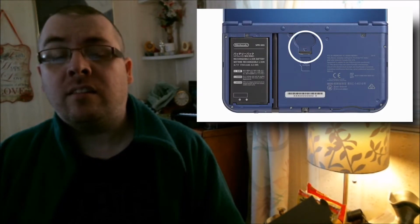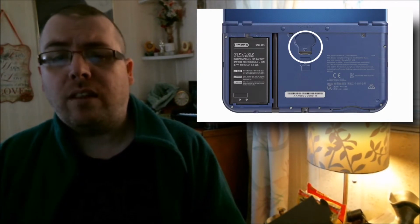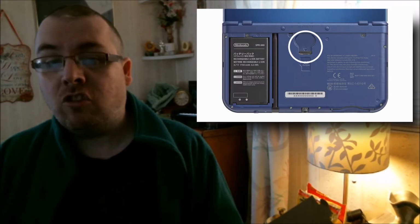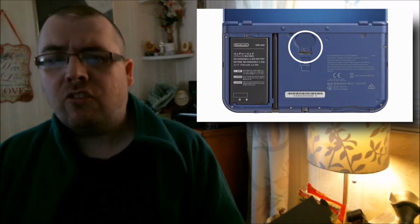On the bottom of the 3DS will be a spot for a micro SD card. This is said to allow producers of 3DS games to make even more powerful and better looking games, and there will be exclusive games coming out just for this brand of 3DS. It's soon to be released in Japan.